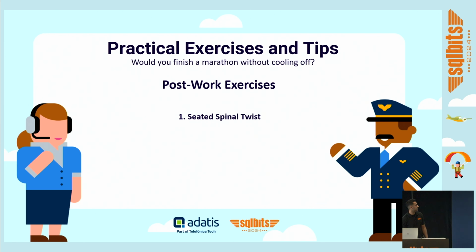Number 1 is seated spinal twist. Whilst you're sat on your chair, you can do this seated or stood up. You literally just look to the right and twist your spine. Especially if you have an armrest, you can grab onto your armrest for an extra twist. You hold that for a few seconds, and then look the other way and really twist your spine, hold it, and you should feel a nice stretch on your muscle there. And you can repeat that 3 times.